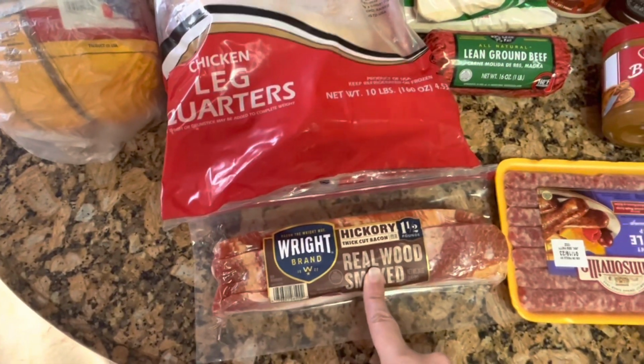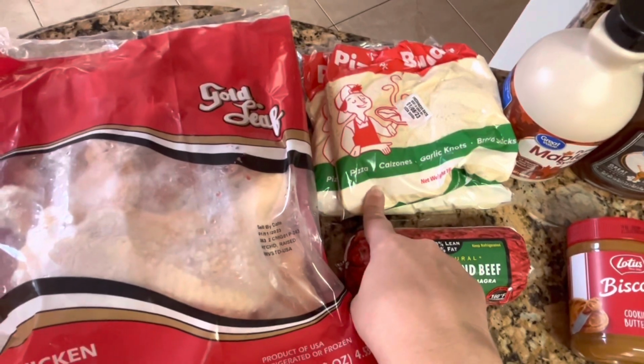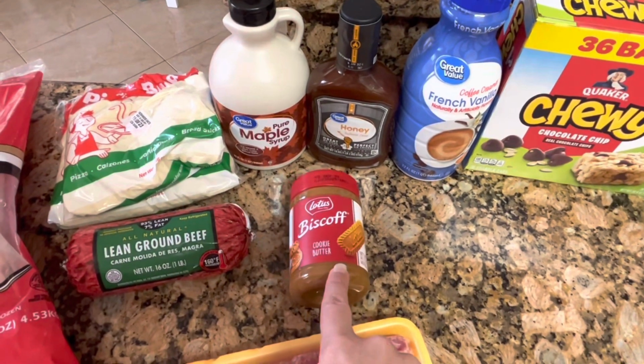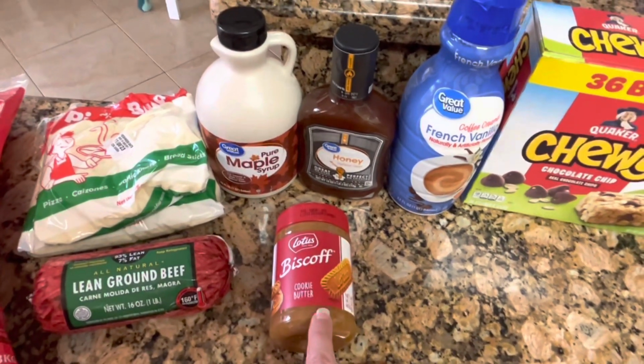We were able to squeeze in some bacon. We love that. Sausage for the children. This package of ground beef is gonna be used with this to make burger bombs. One of my favorite things to do with this, if we can fit it into the budget, is to put a couple tablespoons in a bowl of oatmeal. If you have not tried that, you need to.